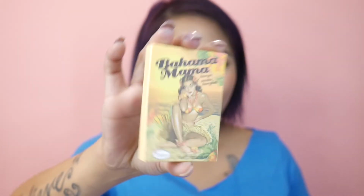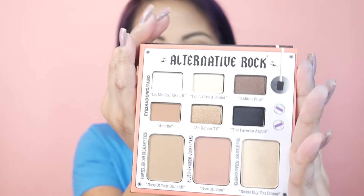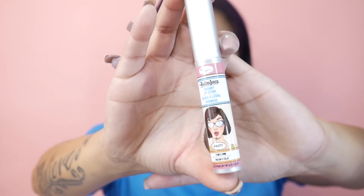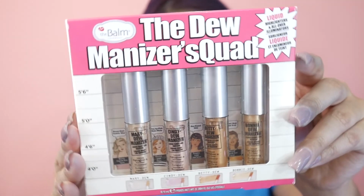I love all of their packaging, and this bronzer is one of my favorite bronzers. It also has a mirror. We also got the Alternative Rock Volume 2 Face Palette. The packaging is so cute. Now I've got your Plump Your Pucker Lip Gloss in the shade of Dramatize, and they gave us the Balm Jour Creamy Lip Stain in the color Salut, and they gave us another one, and this time it's in the shade of Ni Hao. And last but not least, they gave us the Dewminizer's Quad.